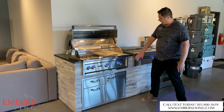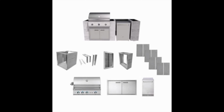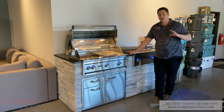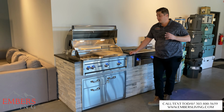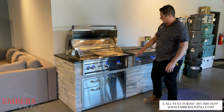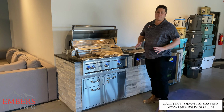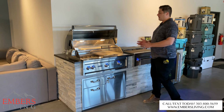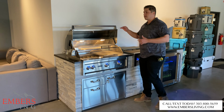Then of course we have our island. So if you're interested in getting some islands prefab, we can prefab them based on your grill specs and then send you some CAD drawings based on what you want and sort of mix and match everything. If you want countertop stone, or if you just want steel cabinets ready to finish and you do your own finish work, we can really mix and match a lot of options here and really customize what you're looking for in an outdoor kitchen.